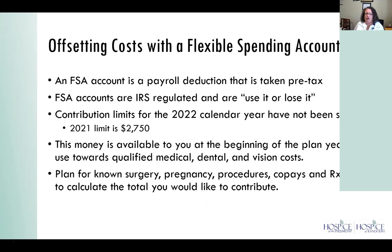Flexible spending accounts are a payroll deduction that is taken pre-tax. Flexible spending accounts are IRS regulated and are use it or lose it, which means that it will not roll over into the following plan year beyond the allowable period. Contribution limits for the 2022 calendar year have not been set yet, but the current limit is $2,750. So we will probably see it stay about that amount or maybe go up $50, but that's yet to be seen for 2022.